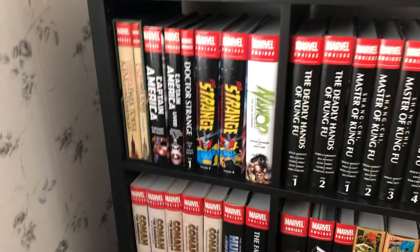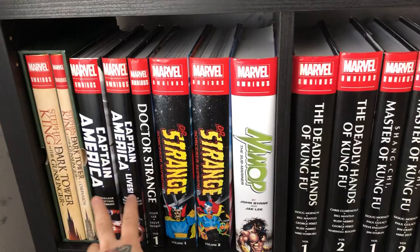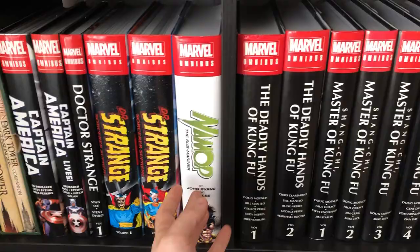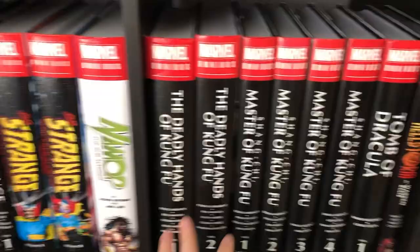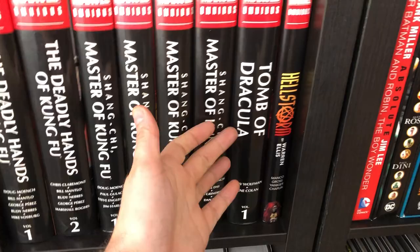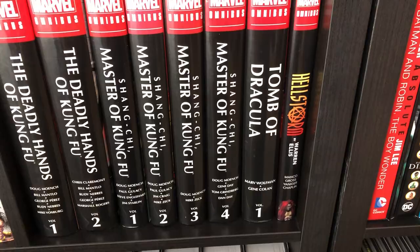Let's go through my omnibuses first. You can see the Dark Tower, then we got the Brubaker Captain America, Doctor Strange, more Doctor Strange. This is volume 1 and 2. Obviously volume 3 just came out, so I'm gonna get that one. Namor by John Byrne and Jay Lee. The Deadly Hands of Kung Fu, volumes 1 and 2. And then we got Shang-Chi, Master of Kung Fu, volumes 1 through 4. Tomb of Dracula, volume 1. I'm still hoping that they will reprint volumes 2 and 3. Hellstrom by Warren Ellis.